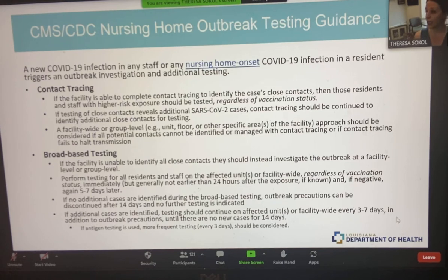Okay, moving on to outbreak testing guidance. So, outbreak in the context of a nursing home is defined by CMS and CDC in different ways than we typically think of an outbreak. If we're thinking of a flu outbreak or a norovirus outbreak, usually it's more than one single case, a couple of cases. But in this context, because of the devastating consequences that SARS-CoV-2 has and can continue to have on this patient population, we have a very, very low threshold, right? So even a single case in a resident or staff member triggers some additional testing.